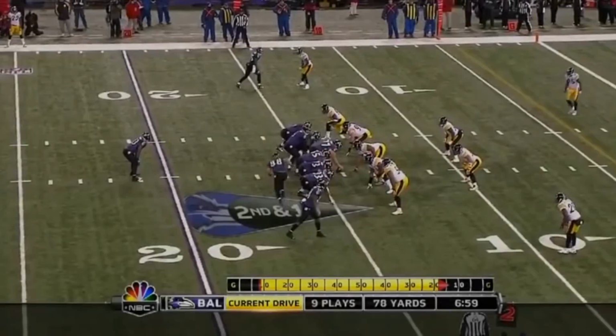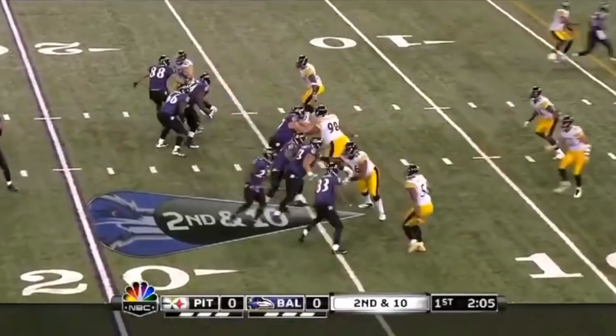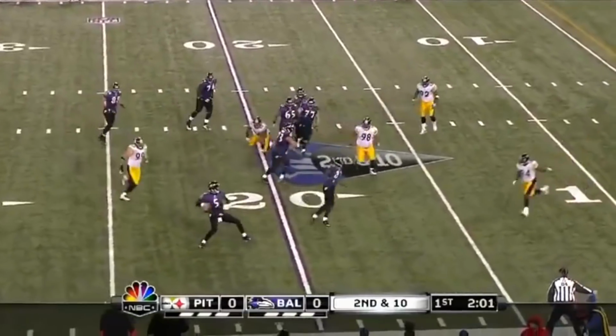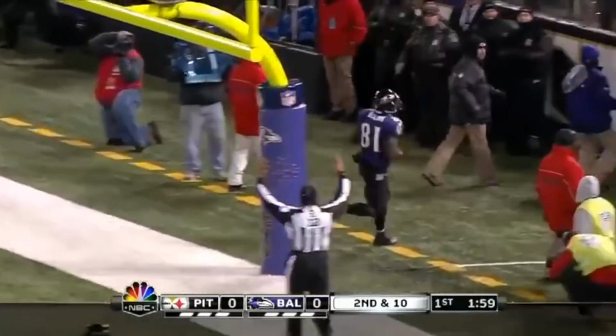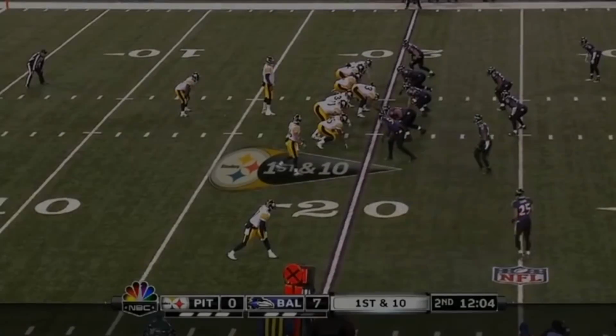Well, it is 2nd down and 10. And a hard play fake that Flacco excels at a lot of time. And then Flacco throws, and wide open for the touchdown is Anquan Boldin. Touchdown Baltimore from the 20.